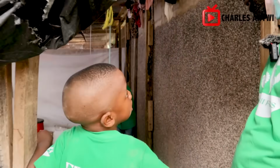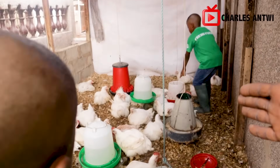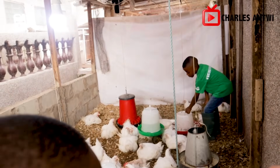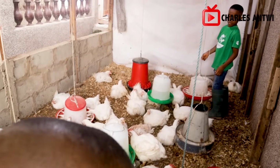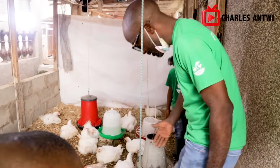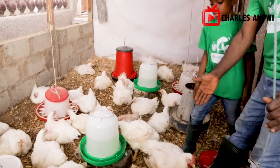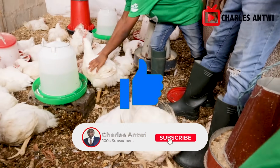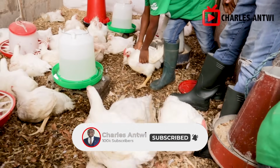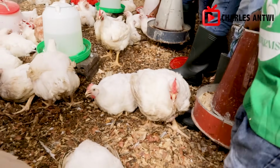Even these ones, once it's not an occasion like Christmas, we don't really push them that much. You have to be careful because you have to make sure that you have the market. But if you see this one, the weight, this is a meal. This one should weigh about 7 kg by Tuesday. Okay. Hey, they are huge, though. Yeah, they are huge. And I've realized broilers like lying down.